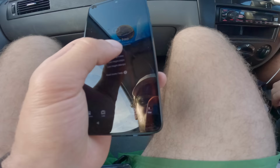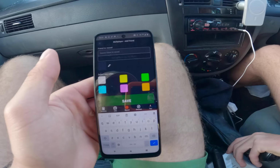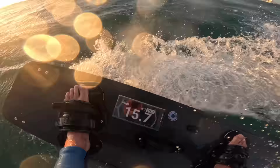What's also very cool with the board mount is that you can use multiplayer mode. We've used this before. You make a little group of friends, you add them to the same game, and you're jumping at the same time. If Stino does a jump, I will see how high he went and if he went higher than me, and we can have a little competition between us to see which one is going higher that session.